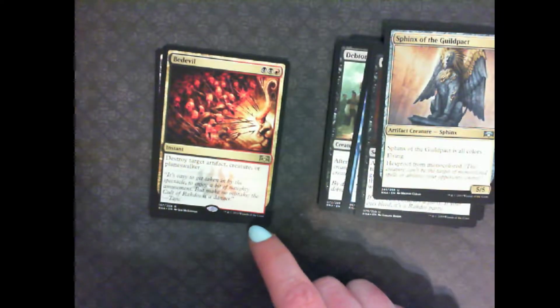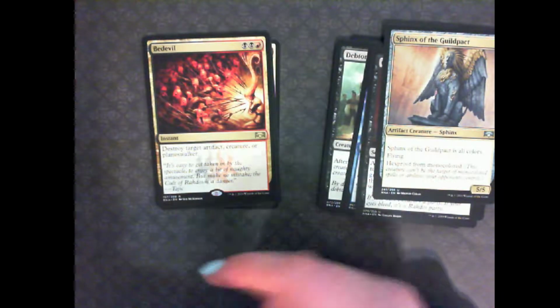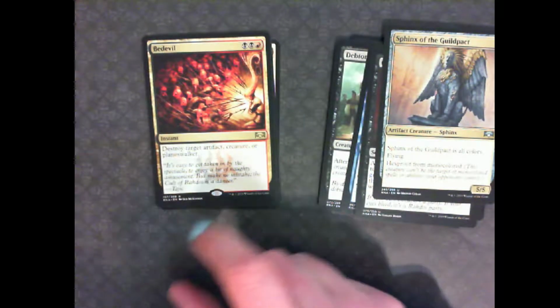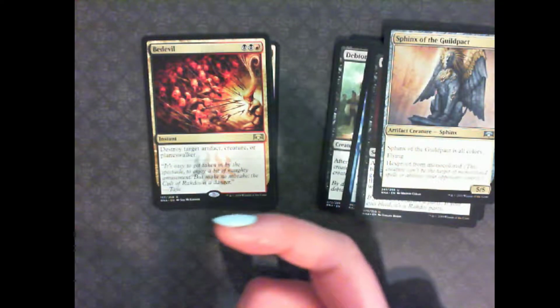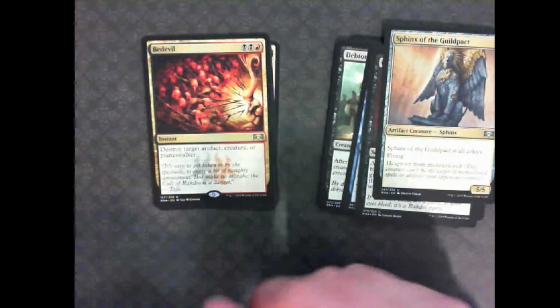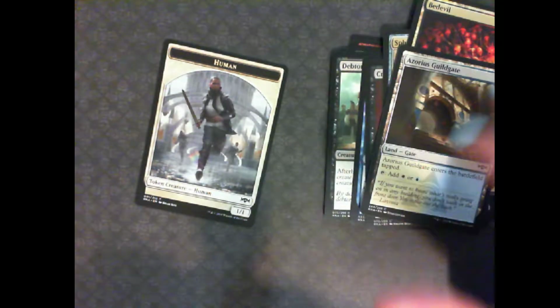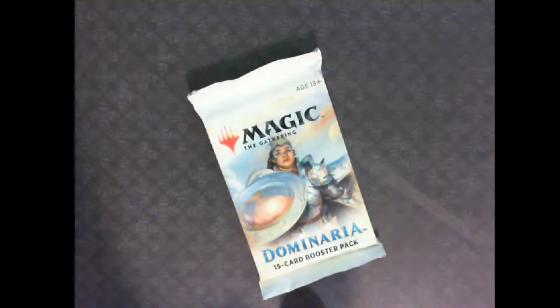Oh, look. Our rare card is Bedevil. You do get to destroy a Planeswalker. Like, it's got some destruction. It is a 3 converted mana cost spell. But, yeah. And a guild gate. And a token. Again, a little depressing. Hopefully that Dominaria pack will make up for it. This one right here. This is the last thing we're going to go over in this video.